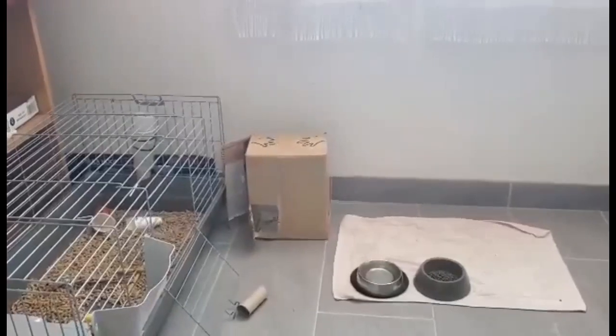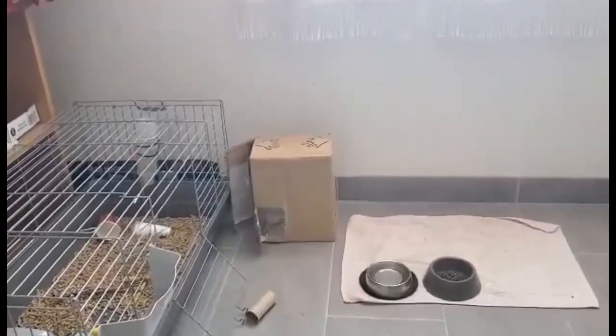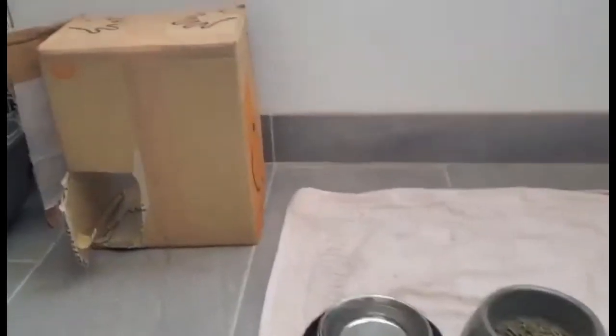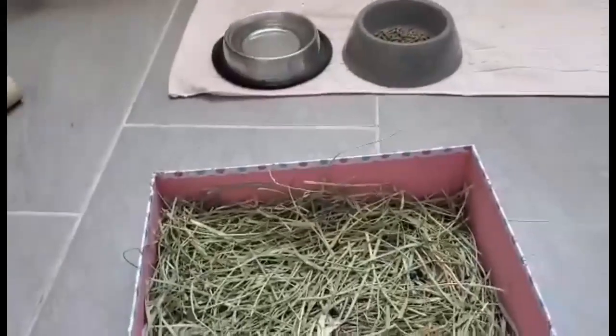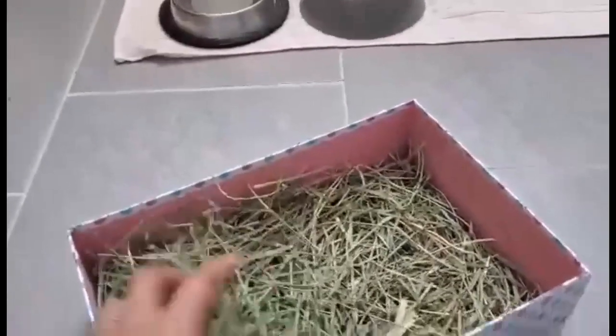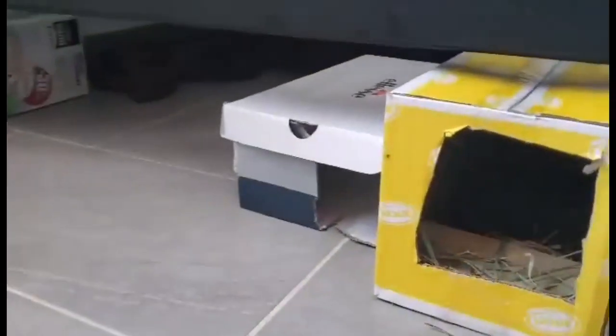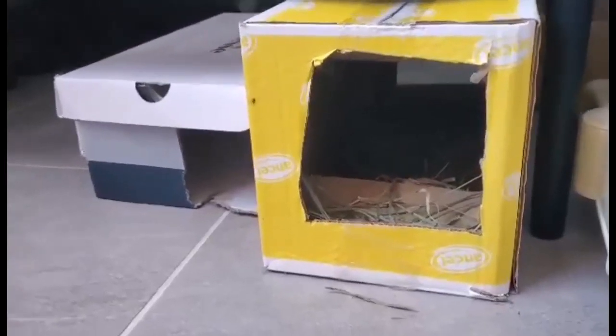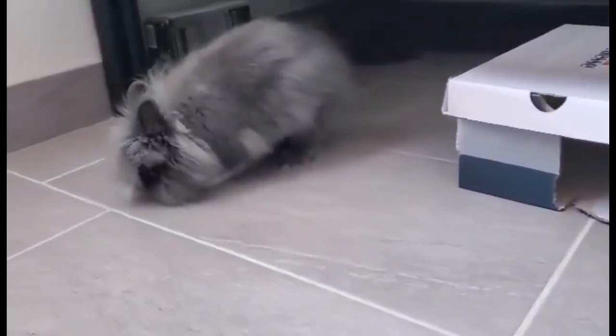It's a cage, but we don't close it. He is free to roam around and he loves boxes, so we made this kind of box for him to go in. And we also have this box where we put the hay that he could eat, and some more boxes over here. There's also hay inside, so he loves to just stay inside. And we gave him some blankets under the bed that he's trying to play with and dig with.